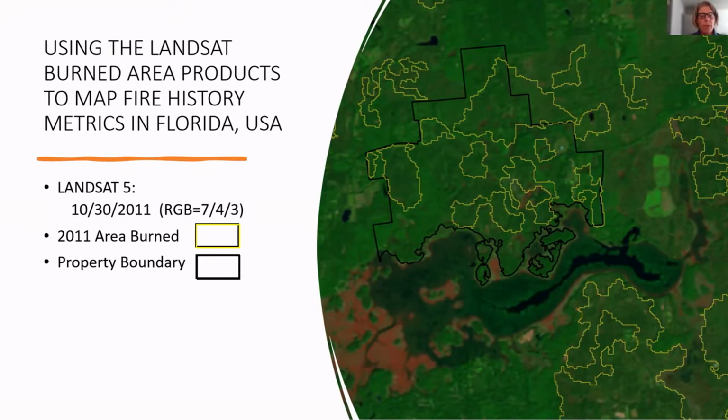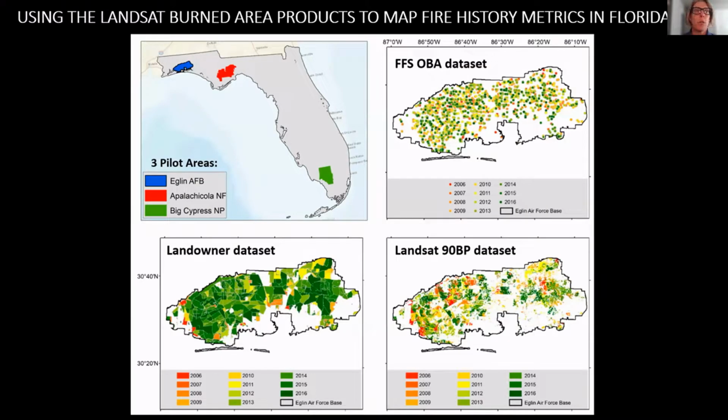So it is possible that fires are missed with the method due to rapid green-up, low intensity fires, or cloudy days. But that being said, it is the only product that is consistently available across ownerships, which is really important for Florida for mapping species conservation questions.